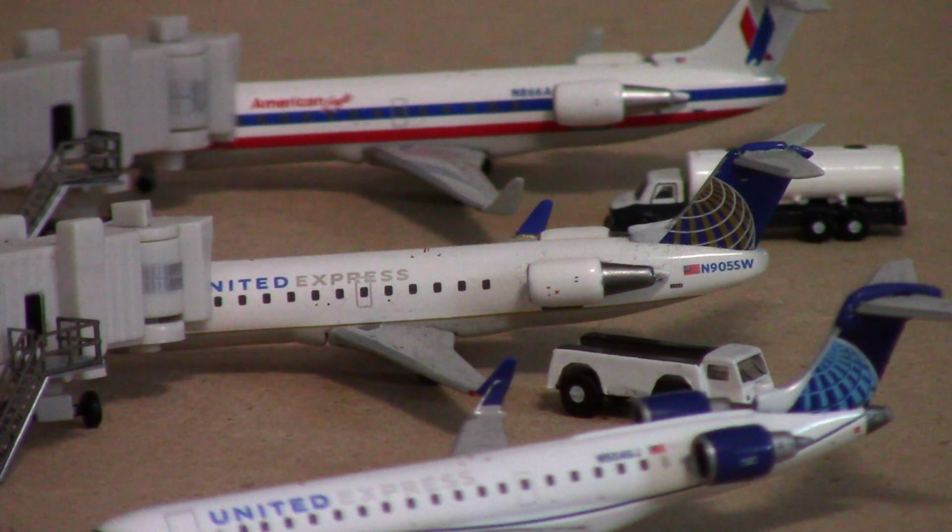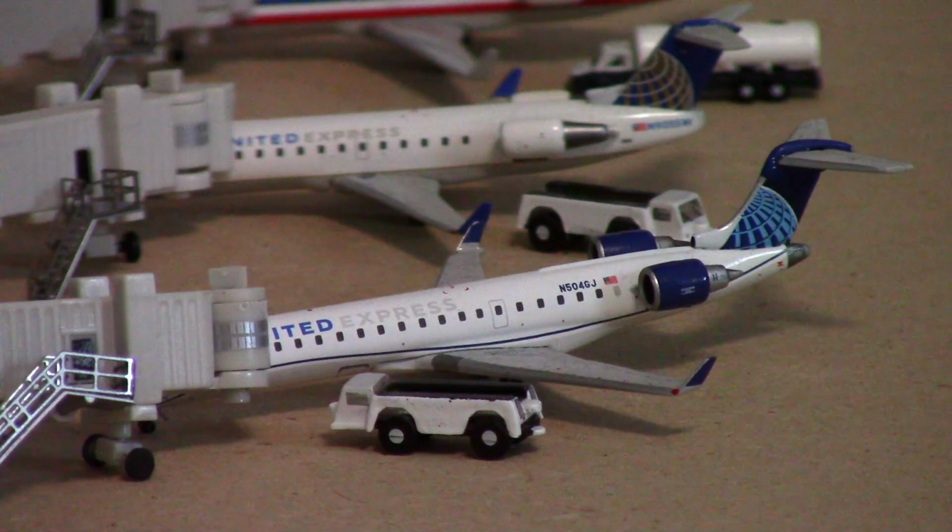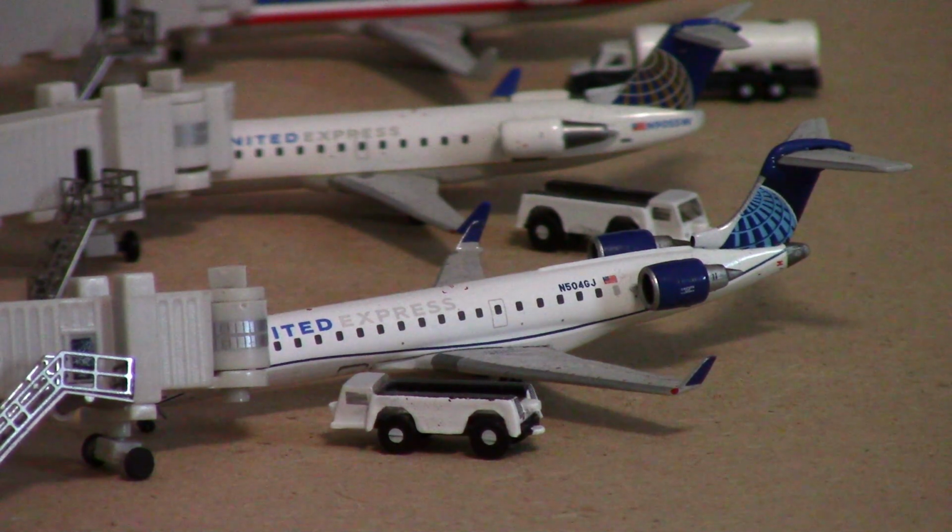Next up we have a United Express Bombardier CRJ200 or Mitsubishi CRJ200, as I mentioned earlier. This is in the old livery. Hopefully it will be repainted into the new livery very shortly. But anyway, this aircraft just pulled into the gate from Chicago ORD and will be departing out to Los Angeles. Right here we have a United Express Bombardier CRJ550. This will be operating as a CRJ700 for a flight out to Denver, Colorado.